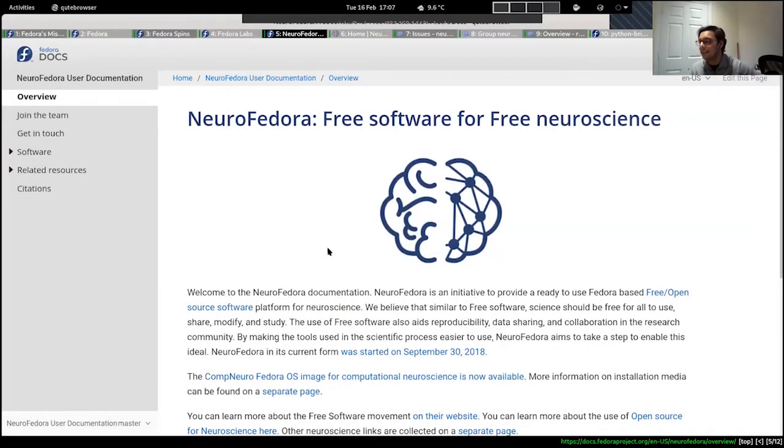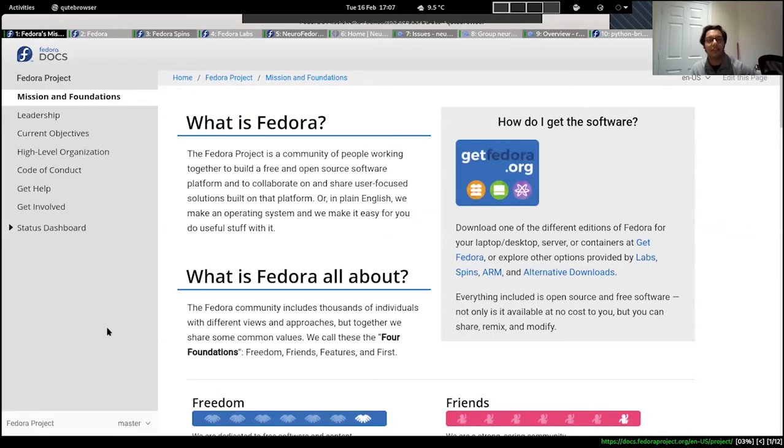So NeuroFedora is, as you can see on my screen, our documentation page. This is the primary landing page for NeuroFedora. Now, NeuroFedora is a Linux distribution. It's not one tool, right? The way you have OpenSUSE or Ubuntu or CentOS or Red Hat, Fedora is another one of these. So that's the Fedora landing page for the documentation.